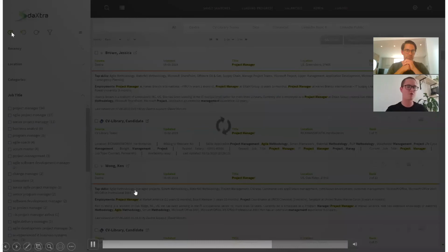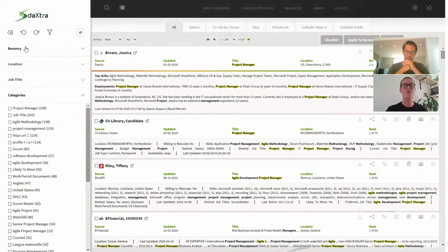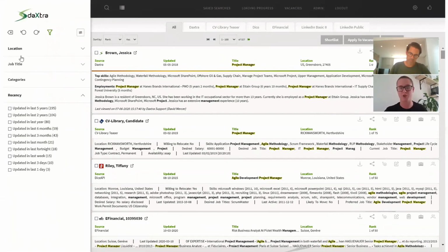So let's go for a skill. So a category is effectively a skill cluster. So I'm going to choose waterfall as a common skill that's been mentioned on these. So I'm going to tick that option. I'm going to do a multi-tick. So I'm going to go for waterfall.